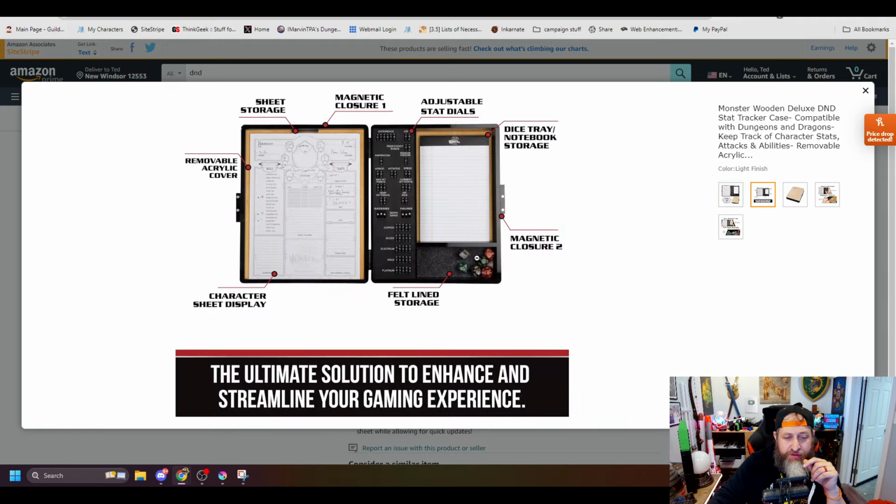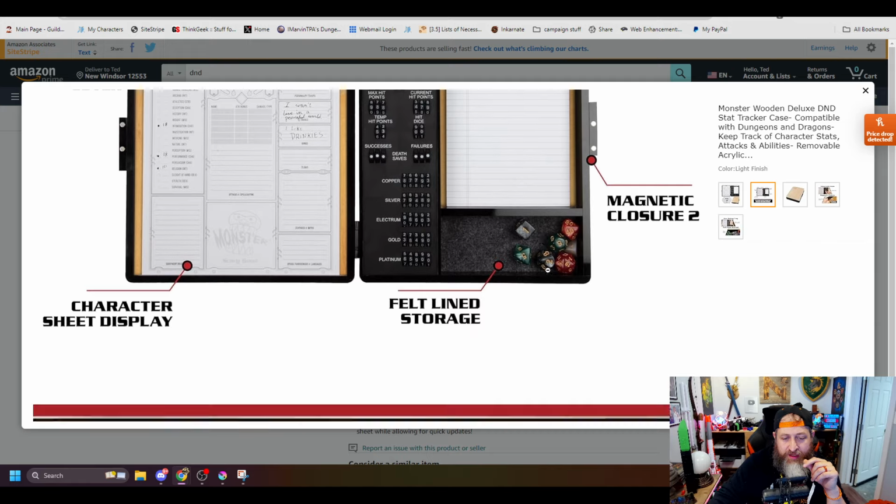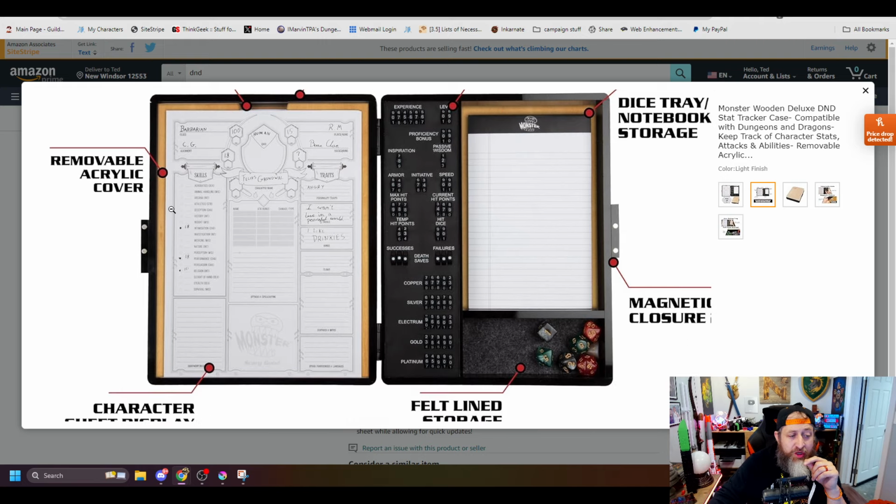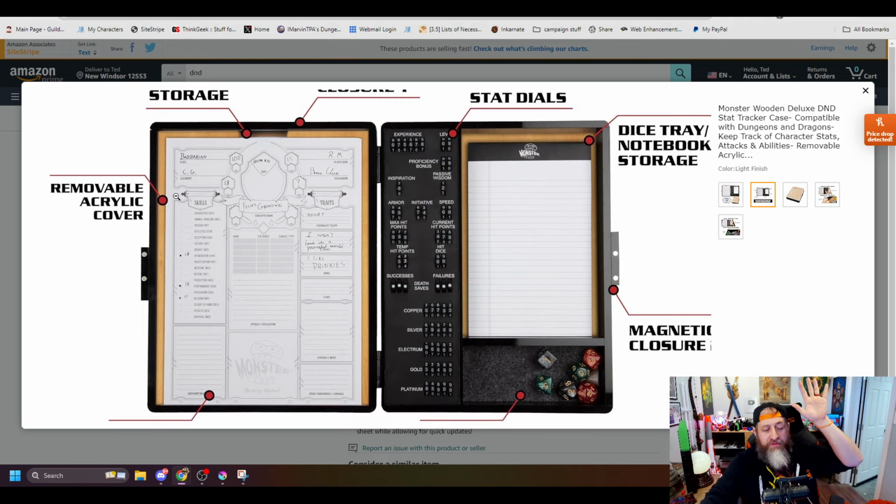It's got magnetic closures. You can see it's got a little felt-lined dice tray for storage and for rolling at the bottom. There's an acrylic cover that goes over the character sheet, so you can actually write on this with a wet or dry erase marker, and then you can always just wipe it off, but have the solid, written-in pen or pencil underneath. The main things stay, and if you need to adjust, like a temporary boost or something, you can just write over it with a dry erase marker.